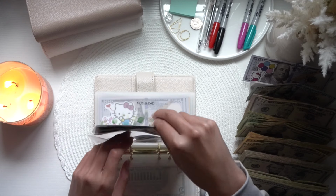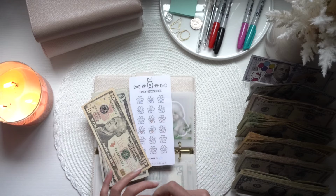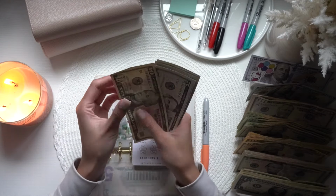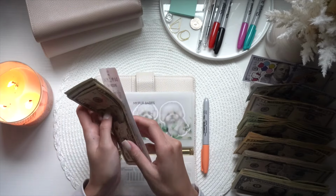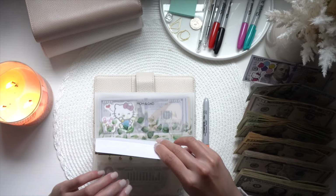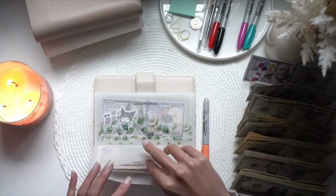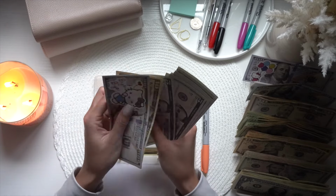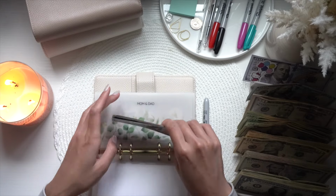Fur babies is getting $5, and this is for their daily necessities. So if their bed gets messed up or toys and stuff, it's getting 5. And now we have 10, 15, 20, 25, 30, 35, 40, 45, 50, 55, $60 as well. Parents is getting $5. And now they have 200, 10, 15, 20, 25, 30, 35, 40, 45, 50, 55, 255.